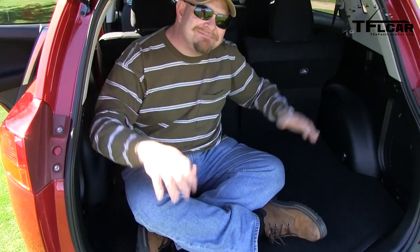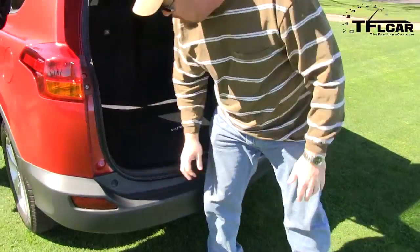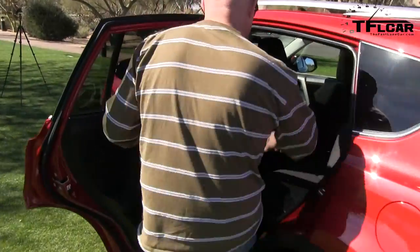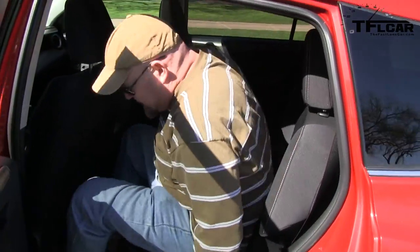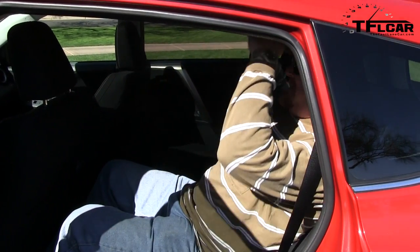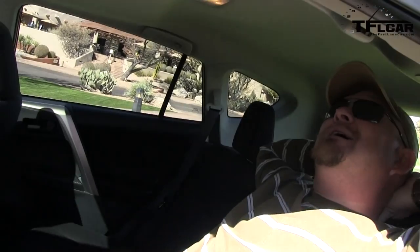There you are. Can you tell it's a little bigger back there? It's a lot bigger, a lot easier to use. Lower lifting. More importantly, I fit. But check this out. Back seat space is pretty good. Good for legs. And the recline. You are living large, my friend. I'm always living large. It's comfy.